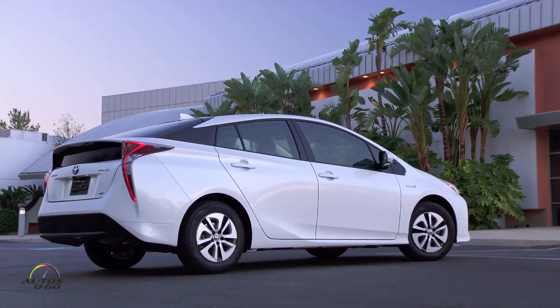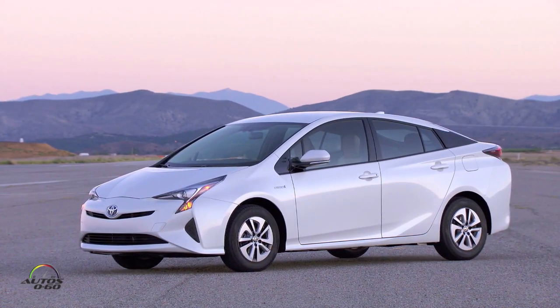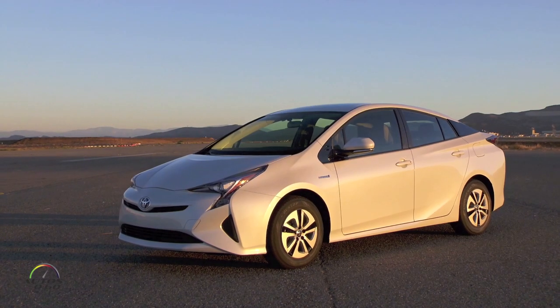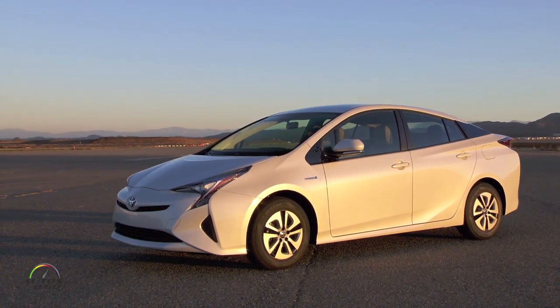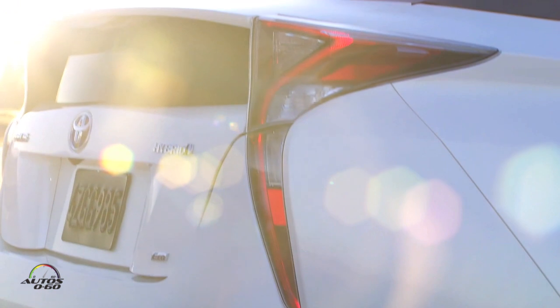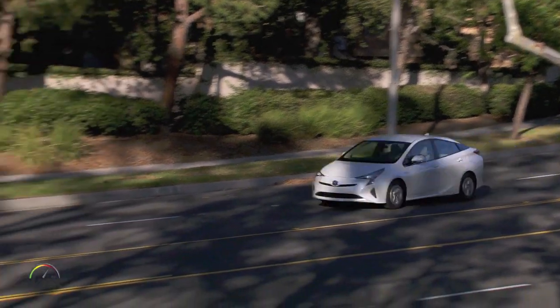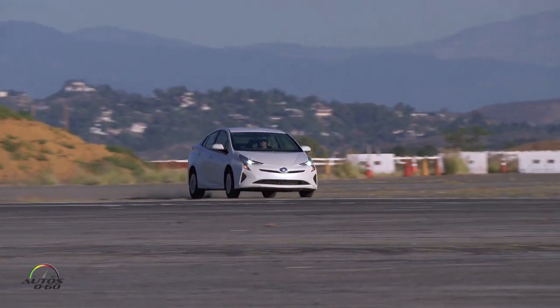So the design of the vehicle, like you said, is completely different from the previous generation. It still has that triangle silhouette that people have grown to love and are accustomed to on the Prius, but we lowered the center of gravity 1 inch, and the Prius is actually more aerodynamic. The coefficient of drag is now 0.24, previously 0.25. That's huge. That's a difficult thing to change.